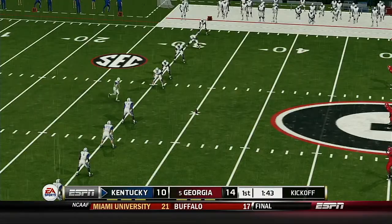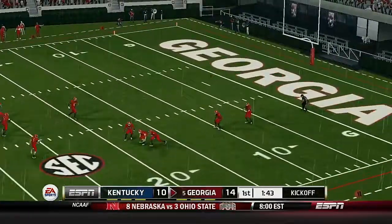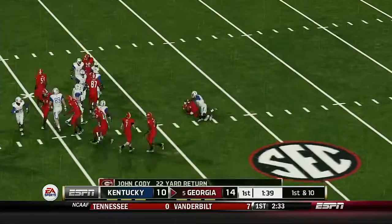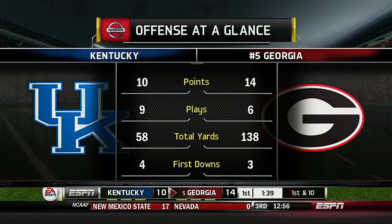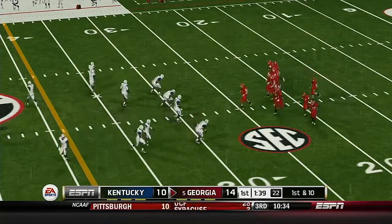Kentucky lines up for the kickoff. Cody fields it at the 7. He makes it out to maybe the 29-yard line. Georgia's staff was talking all week long that this offense wanted to get off to a strong start, and they have. They talked about building that momentum early in the game and then trying to be able to hold on into the second half, where they've gotten off to a great start so far.